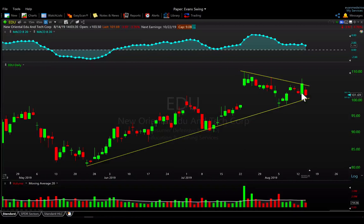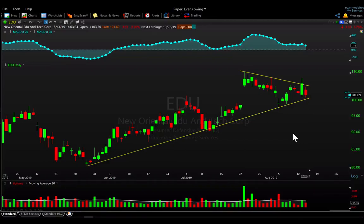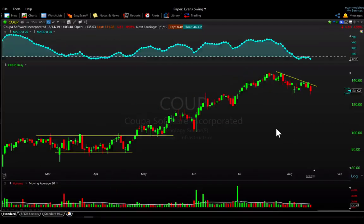We have this sort of wedge developing, and this is an interesting name where, again, I'd like to see if this can continue to hold up and potentially emerge from this higher and act as more of a leader after the market catches its footing and stabilizes. So EDU is back for the second week in a row from IBD's list, something I'm still paying attention to.